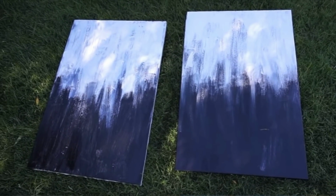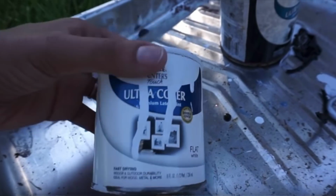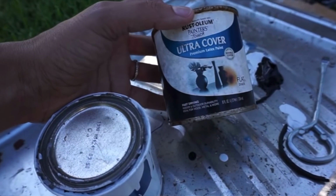forget the perfection. If I worried about perfection, I would have spent a lot of money making something that I might not love as much. Instead, I found two things of paint that were already on hand, and I used a canvas that was already on hand, and I made it work.